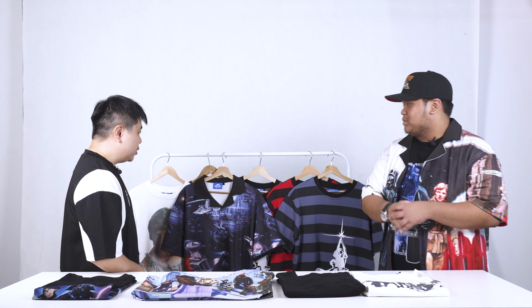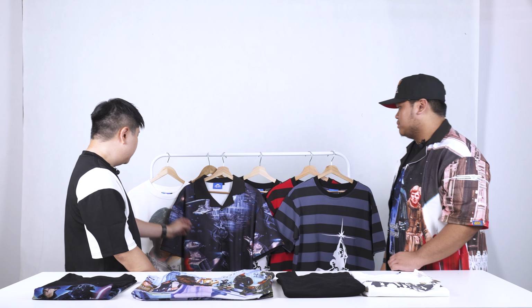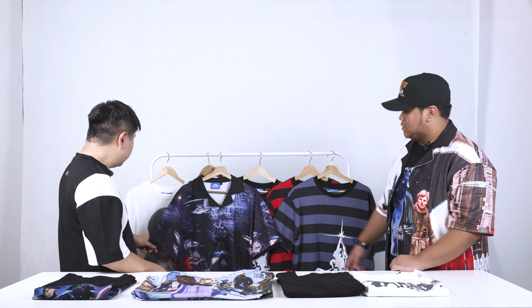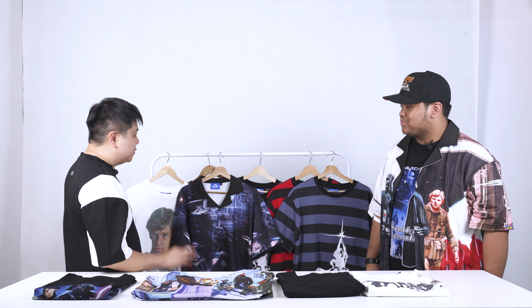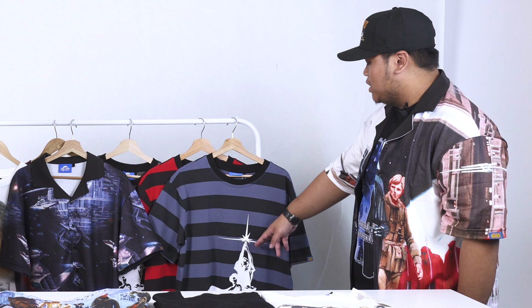Without further ado, I think let's go. Let's travel to the Star Wars land. All right guys, so we are now looking at the new collection. As you can see, we have a couple of rugby shirts. We have a nice button-down shirt over here. I like this one. The t-shirts are really fire. The materials are really excellent. Let's start off with the rugby shirt first, guys.